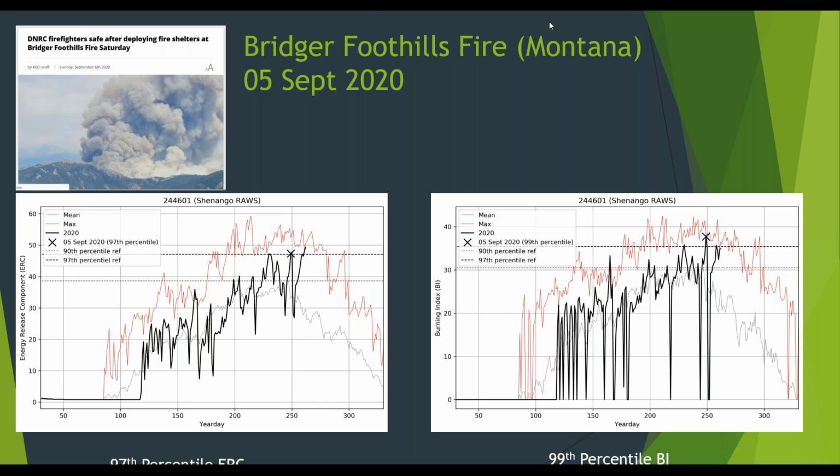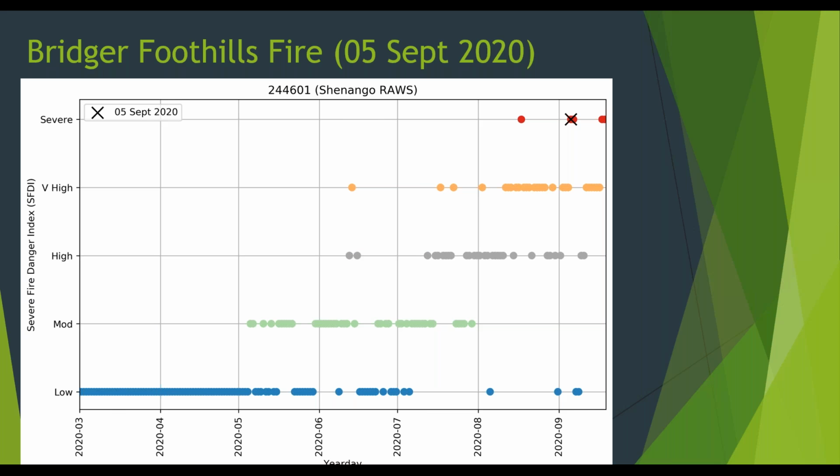So in the early part of September, we had a fire near Bozeman, Montana, called the Bridger Foothills fire. And on the 5th of September, we had a shelter deployment. If we look at the conditions for that day, the energy release component was over the 97th percentile. The burning index was the 99th percentile, but the forecast in WEMS actually had it at the 100th percentile. So, a never before recorded wind event of that magnitude for that particular place. But if we combine the ERC and BI to look at the severe fire danger index for this day, so this is the severe fire danger index daily, plotted as its respective categories, we see that the conditions for that day would have been forecast as severe.